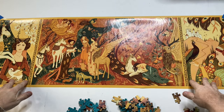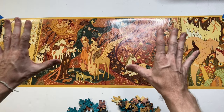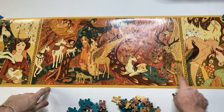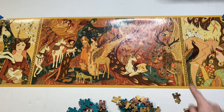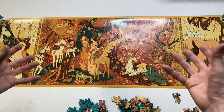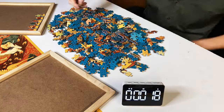Wow, I am so thrilled with this image. This is going to be wonderful. It's so beautiful and it looks really fun to puzzle with all these different details. So my plan is to start with the edges and get these decorative borders filled in. Other than that, I don't think I'm going to do any other sorting, and from there I'll just see what jumps out at me and start piecing it together. Let's go.